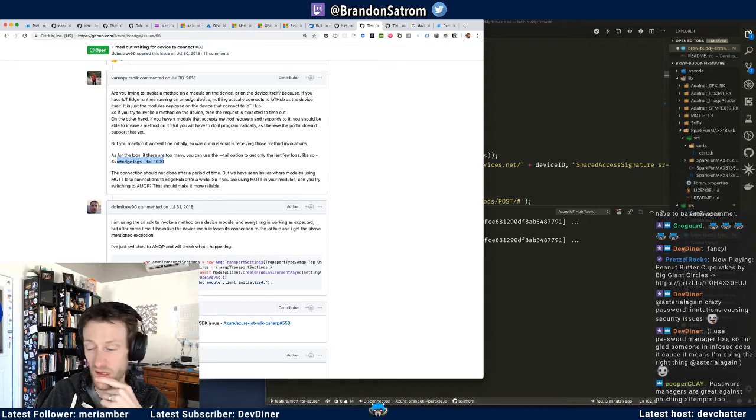Password managers are, oh, y'all are talking about password managers for sure. We use them as well. I use them as well. Two-factor, all the things, for sure.